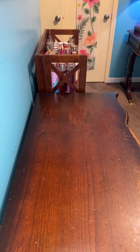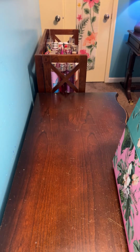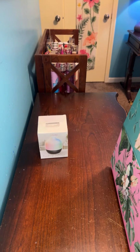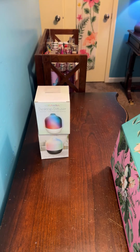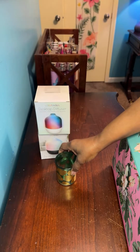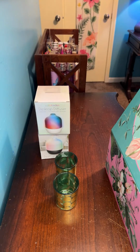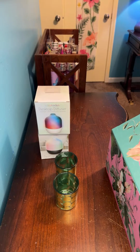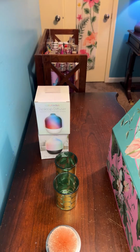I got a mess in here to clean up. Now this time I got a mess. Okay, so I'm going to try and get into one of these diffusers. I'm not sure if I'm going to use the one with the black bottom or the white bottom. I got these a while back from Dollar Tree. I never did anything with them. They've just been sitting in my buffet drawer in the dining room. I got this little candle with the little puff ball on it. Had that for a while too.